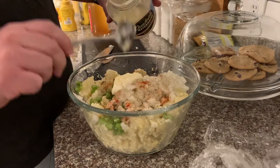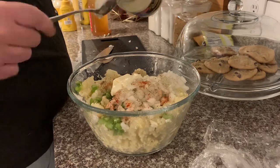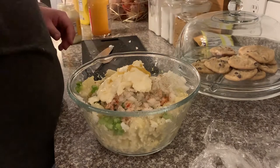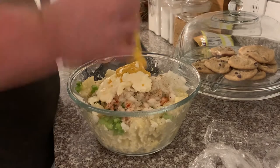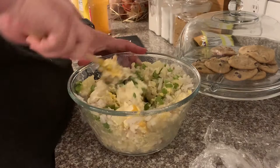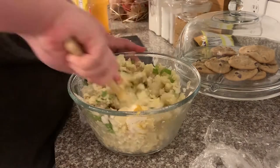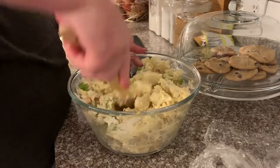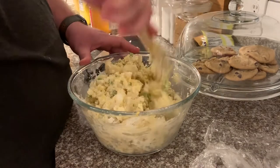So we just added a little bit of apple cider vinegar, and then we used light mayo, and then just some regular yellow mustard. But you could get totally creative and sauce this however you would like. And we made, as you can see, a huge batch of potato salad, since we did have people coming over, and then Jack loves this potato salad, so we have been eating it all week.